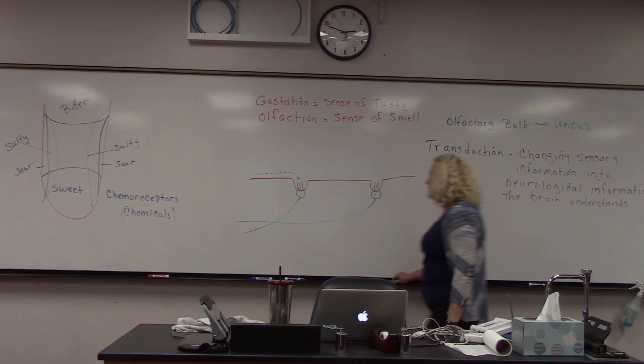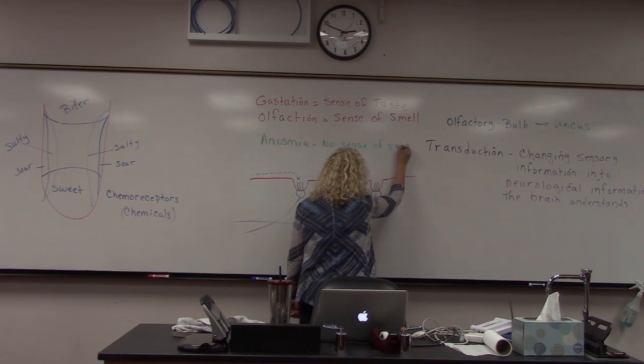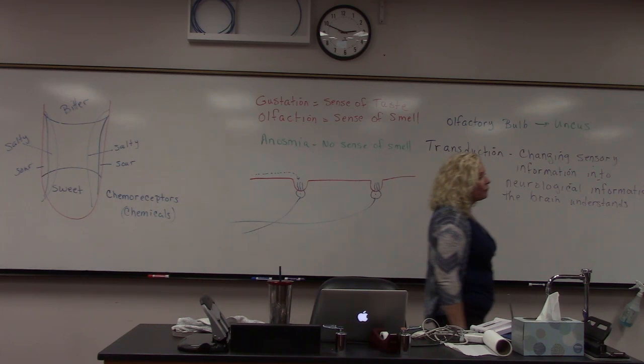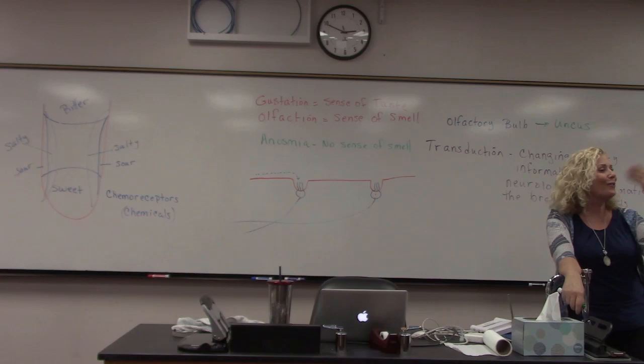And one of those diseases is called anosmia. And anosmia means that this person doesn't have any sense of smell. Now, it could be caused by a number of things. So, for instance, maybe somebody has had an injury to their brain, and the brain isn't able to perceive smell anymore. So you don't know you're smelling anything. Even though the nose is working fine, the brain isn't, so you may be smelling something, but you just don't even know you're doing it.